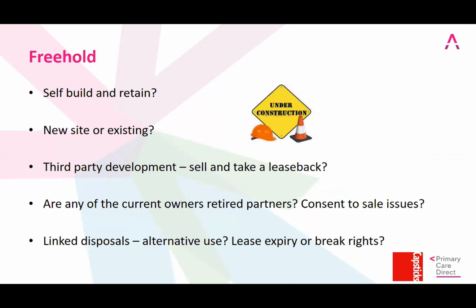You could maybe acquire a new site, or you could develop your existing site, or you might want to do the third-party development, which is to sell, take a lease back. Just mentioning some of the things for you to think about where you've got the retired partners and consents to sale, but also where you are moving to a potential new development.